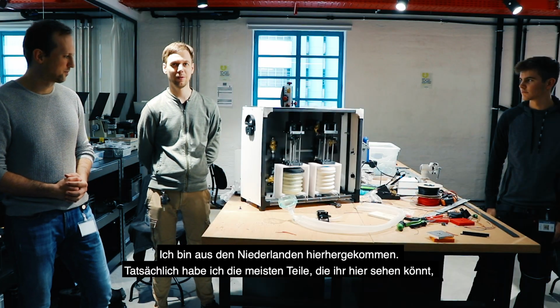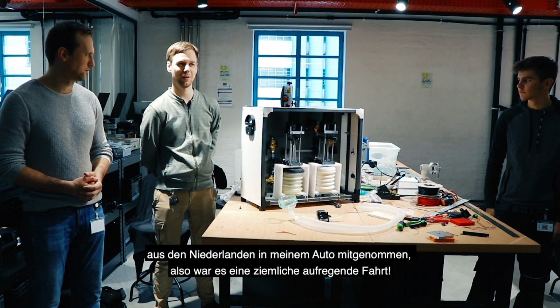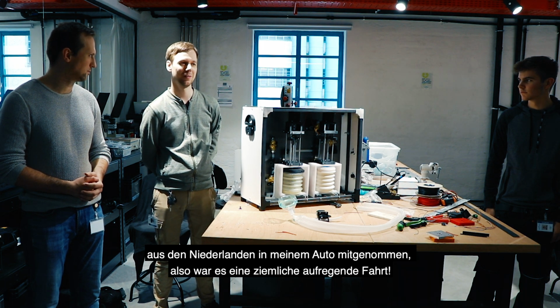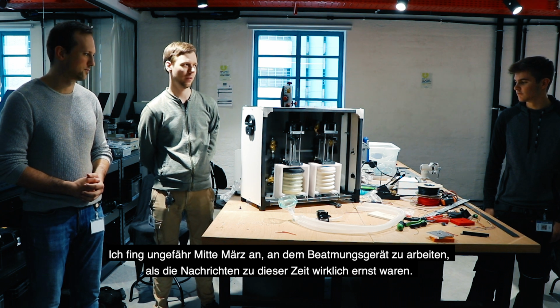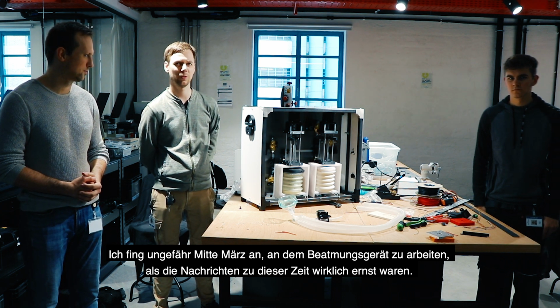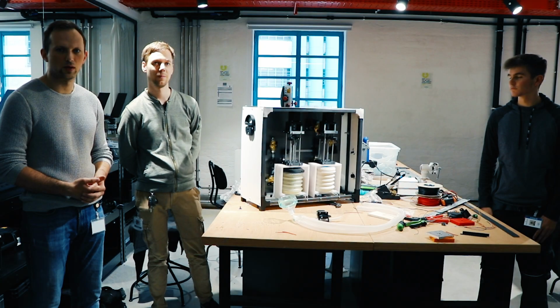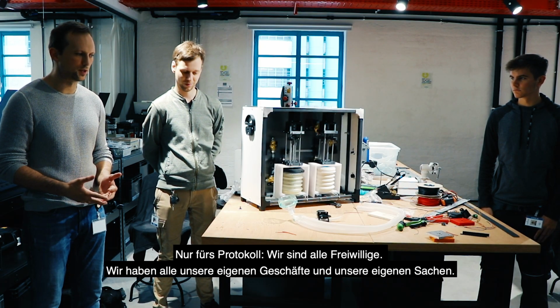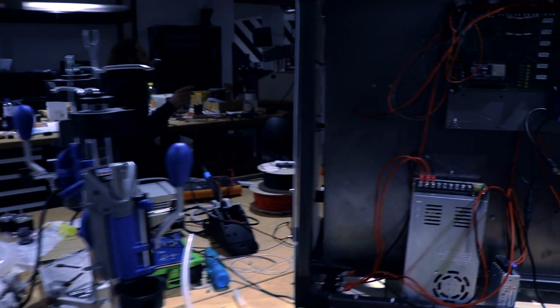So I came here from the Netherlands, and most of the parts that you see here I took from the Netherlands in my car, so that was quite a drive. I started working on ventilators also around the middle of March, when the news was really grave at that time. Yeah, just for the record, we're all volunteers and we have our own businesses, our own things.